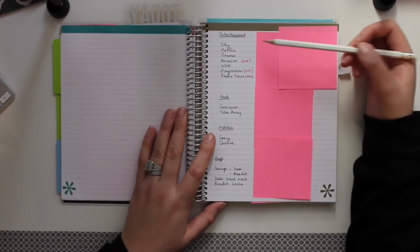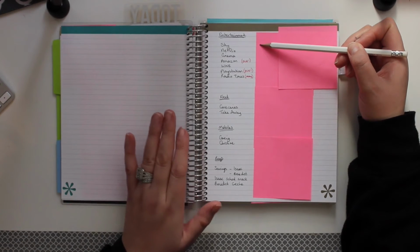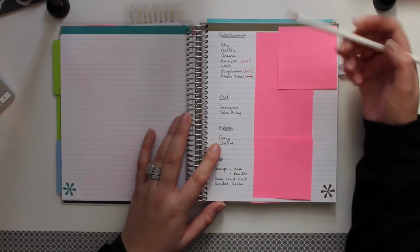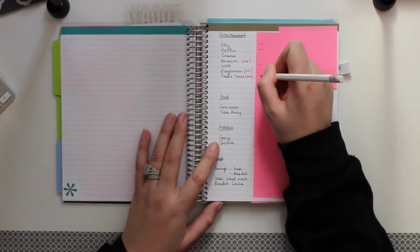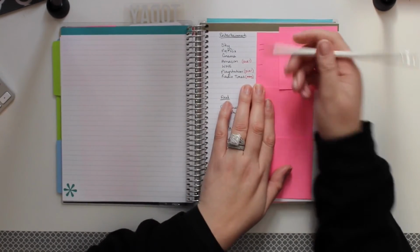The next page. These are entertainment. We pay for Sky, but we don't use the TV, it's just our phone and our internet. We pay for Netflix. So these are direct debits: Sky, Netflix, WWE, which is my husband's. Oh no, sorry, not the Radio Times. Those other ones are all direct debits.